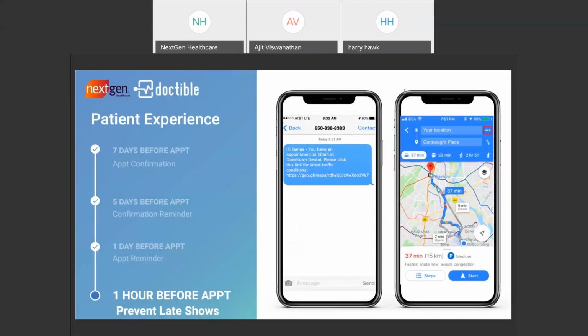This is an example of the traffic alerts. So notice this is key because patients are leading busy lifestyles. And they might think that the practice is only 20 minutes away, and then they find out there's a freeway closure and it's going to take them 37 minutes. Well, that's a problem because they're going to show up to your practice late and they have to do their intake forms. And now it's a pretty big, long wait time at this point, right?